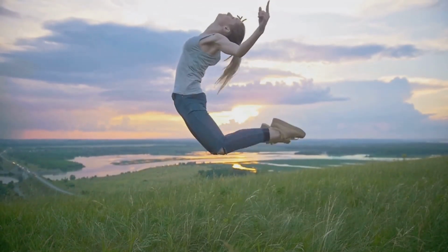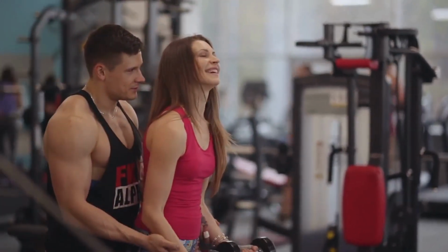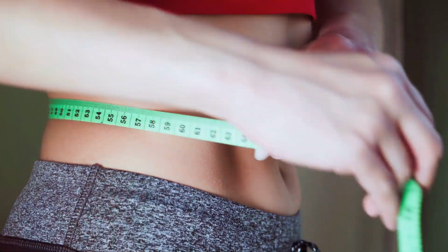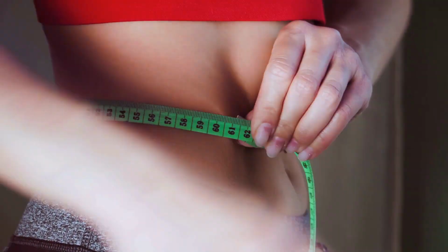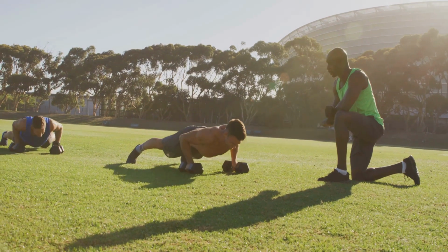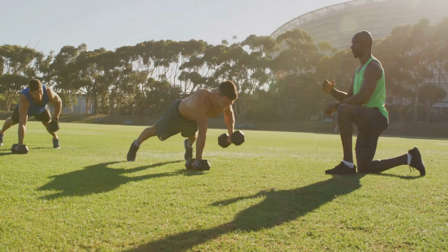First up, exercise. In your 30s, it's crucial to focus on building strength and endurance. Why? Because this is the time when you start to lose muscle mass and your metabolism begins to slow down. Incorporating exercises like high-intensity interval training, strength training, and even yoga can make a huge difference.